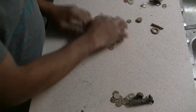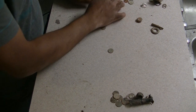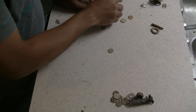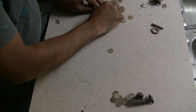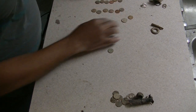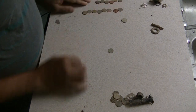All right, let me arrange the money here. Let me get the dimes over here. Only 1 nickel, so that's pretty easy. My pennies all together here. And my wonderful quarters. Quarters are really wonderful if you're having a bad day. All right.